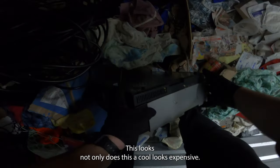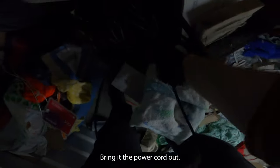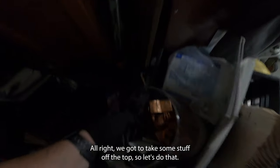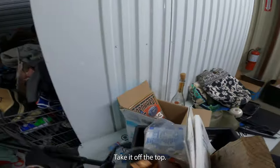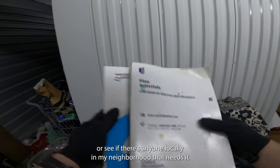This looks, not only does this look cool, this looks expensive. If I can get the power cord out. All right, we gotta take some stuff off the top. So let's do that. Take it off the top. Another walker, that's more scrap. Or I could donate it or see if there's anyone locally in my neighborhood that needs it. We're keeping the wood. I don't have any scrap wood at my house.